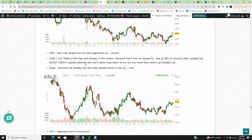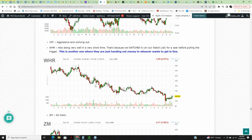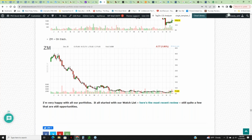Here's Trox popping up. Here's Vail popping up. UPS, Vail. VFC is working out. Whirlpool working out. Even ZM, even Zoom Video. Because again, people were writing these guys off, as if you're not going to use Zoom anymore just because people are going back to the office. But not everyone's going back to the office.